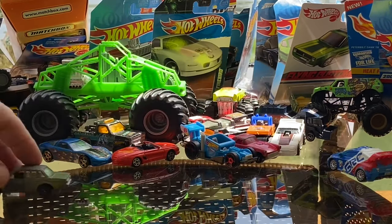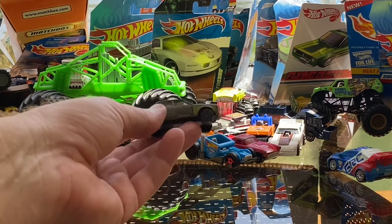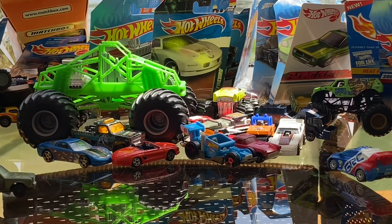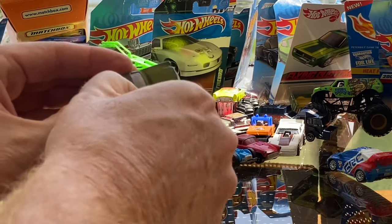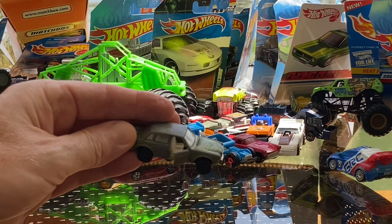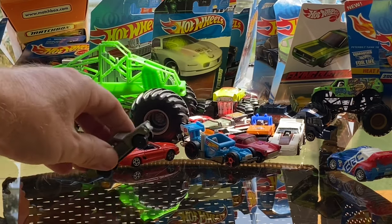And probably my favorite loose car I got. Look at this thing. How obscure is this? It's like an old Volvo. Is that what that is? Volvo 164E. Missing a little bit of the front bumper. Opening doors. Look at the seats. Pretty neat. Shocks.